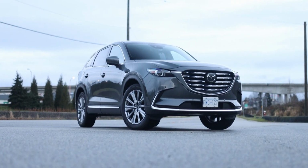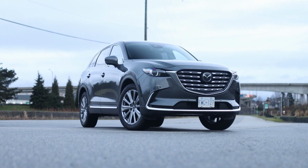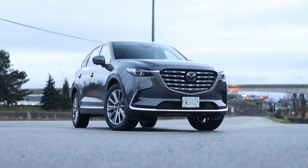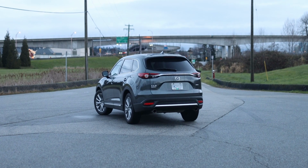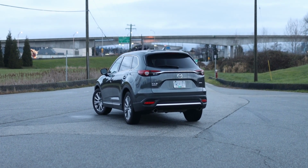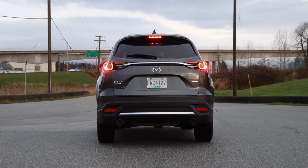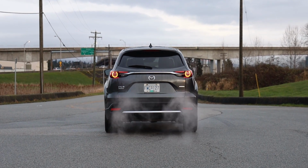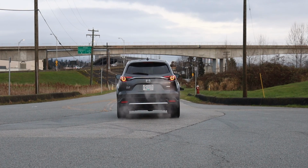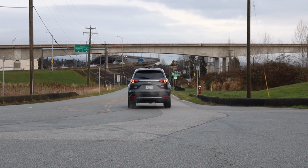But the Mazda CX-9 has an ace up its sleeve, albeit for Canadian customers. It has a 3-year unlimited mileage basic and 5-year unlimited mileage powertrain warranty. Unfortunately, this is not available in the United States, and instead it gets a more normal 3-year 36,000 mile basic and 5-year 60,000 mile powertrain warranties.